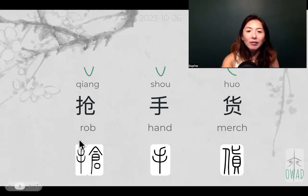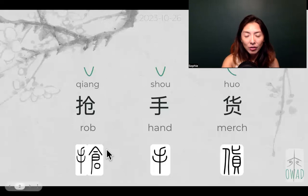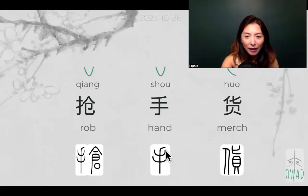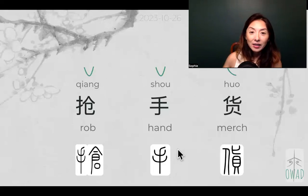Okay, 抢. You have the hand symbol, and actually I couldn't find the original ancient Chinese depiction of this 抢, so I have to piece together the two symbols. Hand symbol, you can count a 5-finger hand, and the middle finger is erected. It doesn't really do the middle finger thing. Chinese have no significance to the middle finger whatsoever. So this is an extra bend over here.